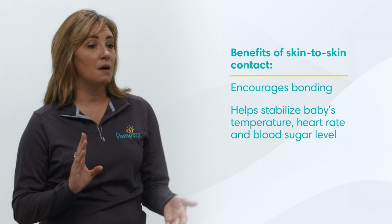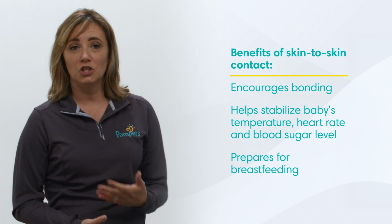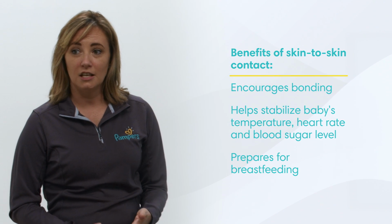It helps prepare mom and baby for first breastfeeding, which also happens during this time of skin to skin. Your nurse will help you get a good latch and a good position for you and baby to have your first breastfeeding experience during that time. Also, during your hour of skin to skin time, your doctor will repair any damage or tears to the perineal area, and also your placenta will be delivered.